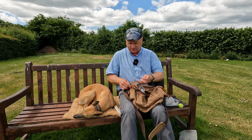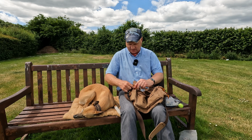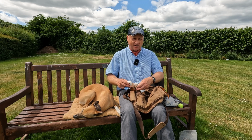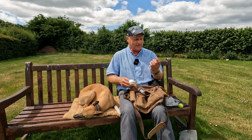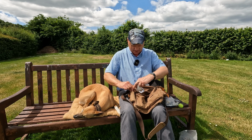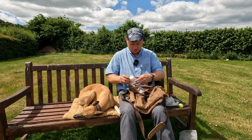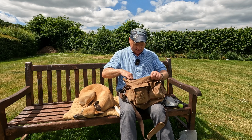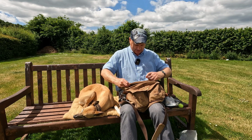And I have a very, very basic first aid kit. It's the sort of thing really enough to keep you going until you get back to the car, where I've got a proper first aid kit. So there's some saline solution, a plaster, a few bits of tape and gauze. So little bits there. Loads of poo bags. I think that's about it.